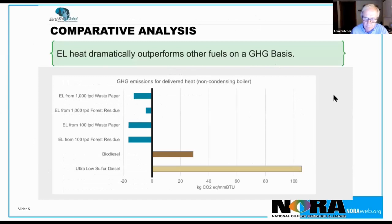I just want to wrap up with some discussion of the greenhouse gas scores before I turn it over to Ryan. This is showing greenhouse gas emissions for the delivered heat with a conventional or non-condensing boiler. In the US, conventional would be condensing, I guess, in the EU. So if I look at kilograms of CO2 per equivalent million BTUs delivered, starting at the bottom, ultra low sulfur diesel or conventional heating oil is quite high, then biodiesel. And if we go to the EL from different sources, we actually get into a negative greenhouse gas emission score because of the co-products that are produced in the production process for EL. And that's part of the reason that we are excited about this.